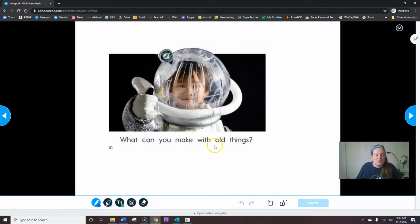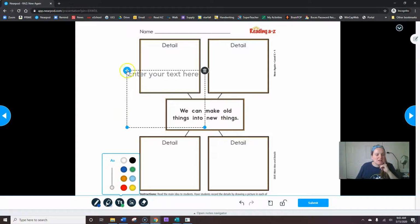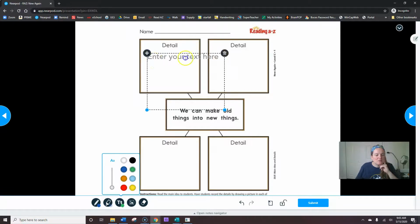What can you make with old things? All right. So we can make old things into new things. So we're trying to think of some things that they made new. So they took paper and made it into what? An airplane. They made a paper airplane. So they took something old, like paper, and made it into something new.